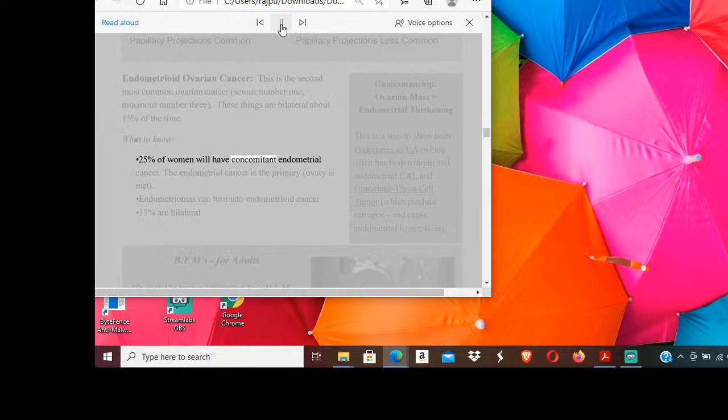25% of women will have concomitant endometrial cancer. The endometrial cancer is the primary, ovary is met. Endometrioma can turn into endometrioid cancer. 15% are bilateral.